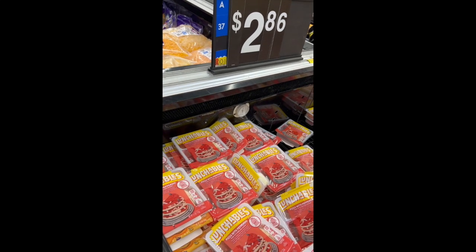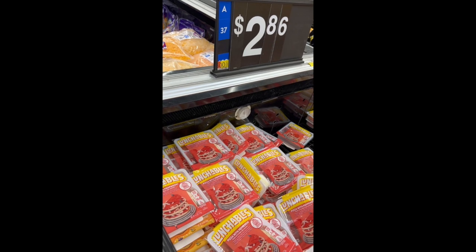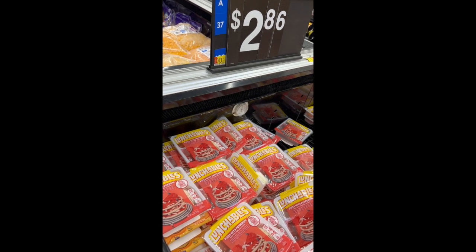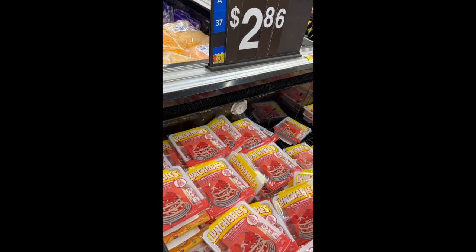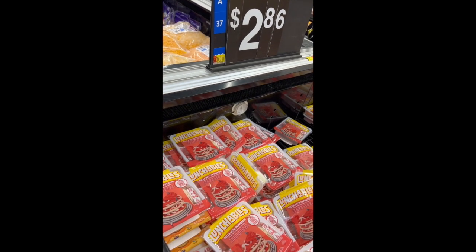Buy five Lunchables for $2.86. Pay $14.30, but get back 25 cents for each on Ibotta, plus a 50 cent bonus for buying five, making each one $2.51.